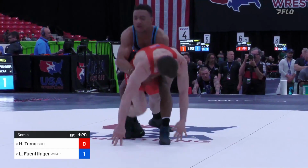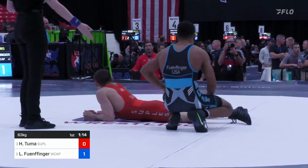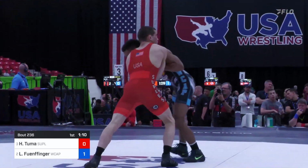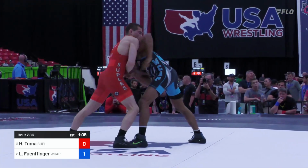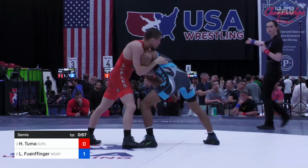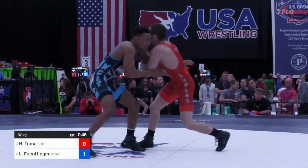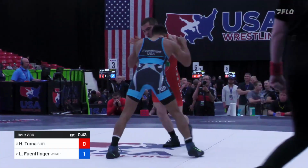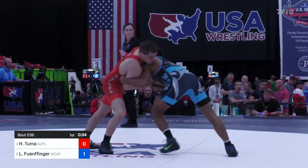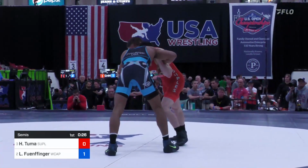Good defense by Tuma so far. Fuenffinger trying to get Tuma up in the air and dive underneath to the right. Not going to be able to get it though. And Tuma holds off the attack. Five seconds remaining in the opening period. Tuma controlling center arm. Spin attempt from Fuenffinger held off by Tuma.